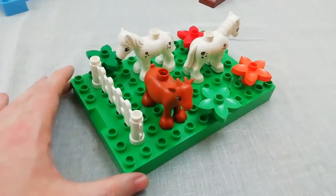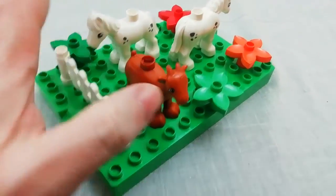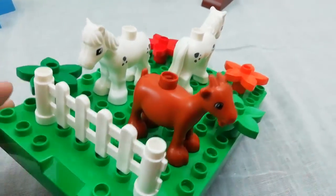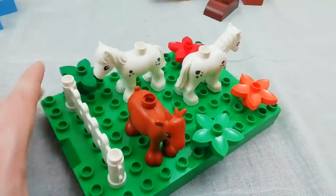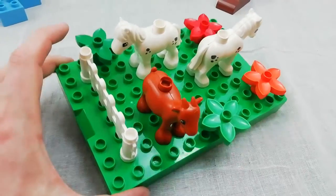And also, with the additional bits and pieces, there were 3 horses in there. Actually, that's not a horse, is it? No, that's a goat. So a goat and 2 horses, with some flowers and stuff. And I'm just going to sell that with the baseboard, maybe for a tenner or 15.